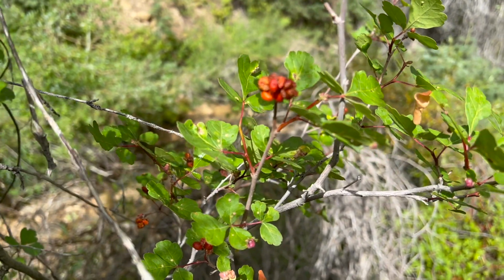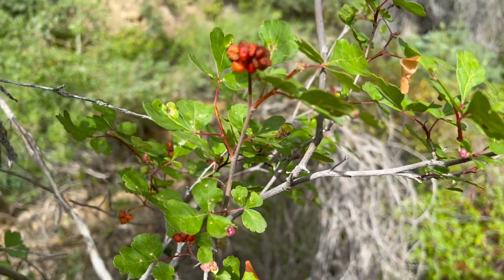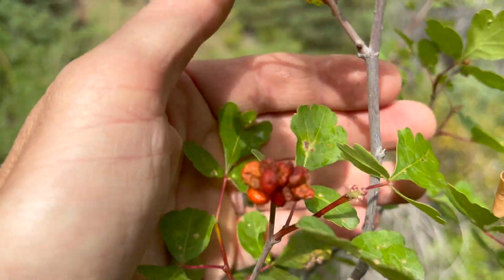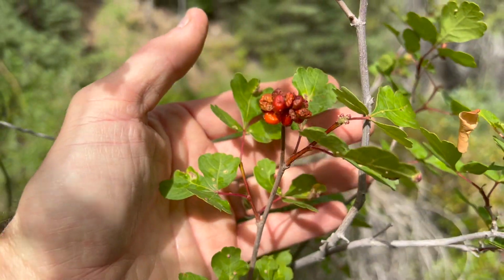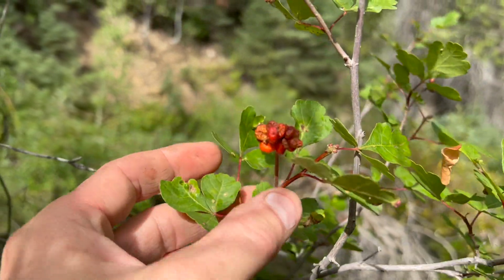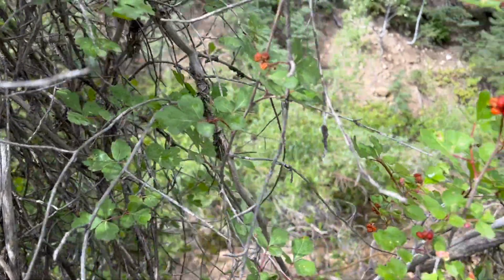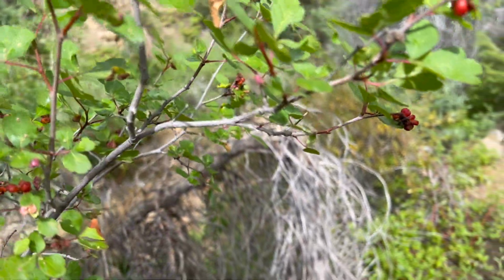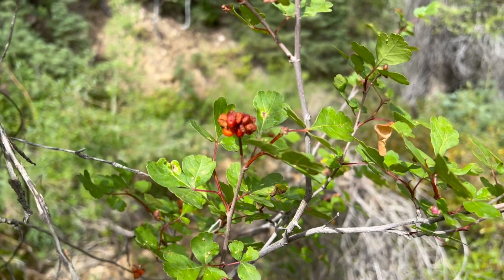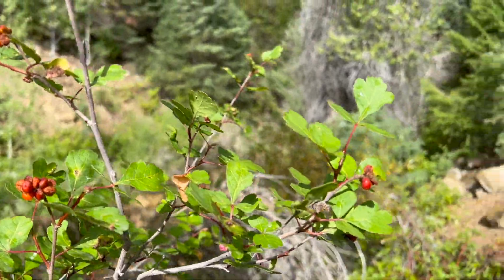sumac, I want to say Rhus, because Rhus is the genus name. It basically means sumac. But the sumac fruits here, lovely, taste good, kind of fun to nibble on, considered a trail snack. If you want to swallow the skin of the fruit, you can, or if you want to spit it out, that's fine too. It's just a fun, lovely little flavor, kind of like you chew on gum.